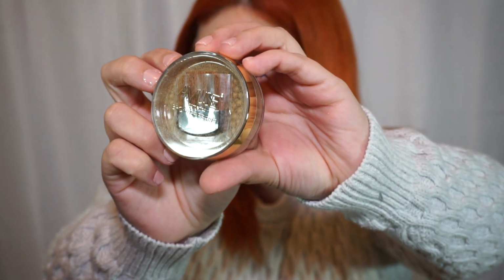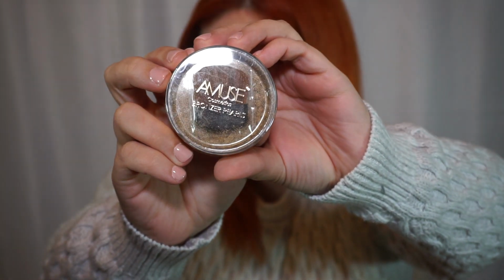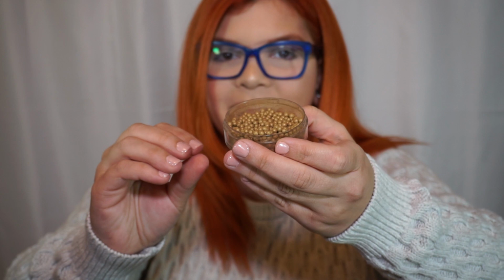Then I got a bronzer. This is also from Amuse. Let me see if you can see it now. There you go. The bronzer, and it's supposed to be like little pebbles. Let me see if I can open it. There we go. Okay, so it's supposed to be like little pebbles, and you would swirl your, ooh, I would do that. Yes, I would do that. Let's go ahead and move on. This doesn't close. Oh, mira, it doesn't close. So you have to be very careful with that.